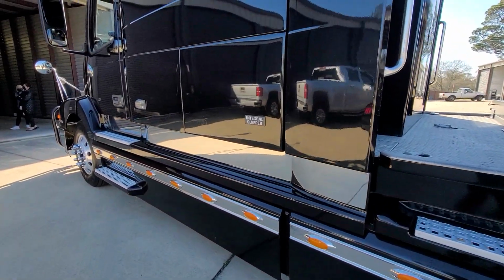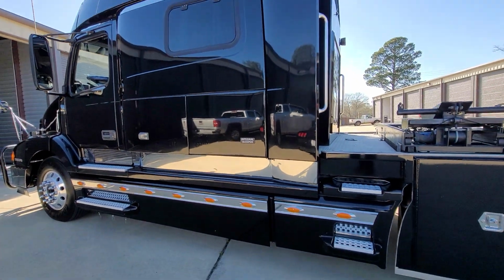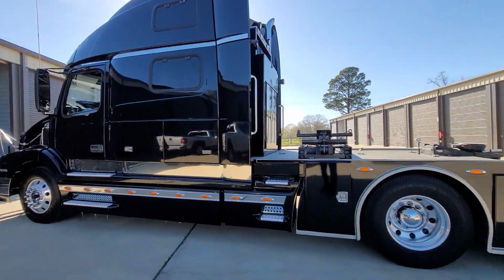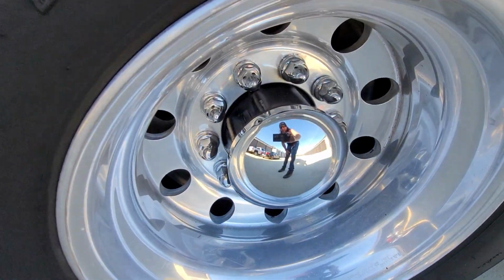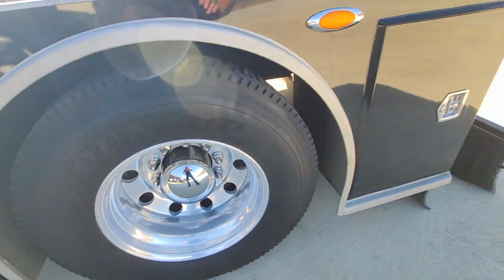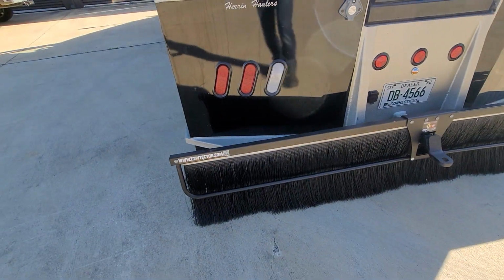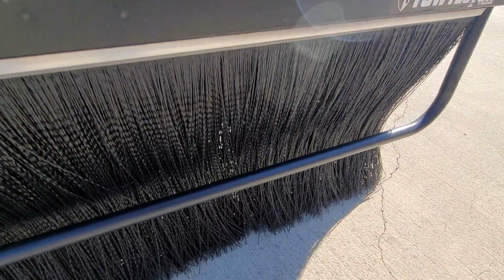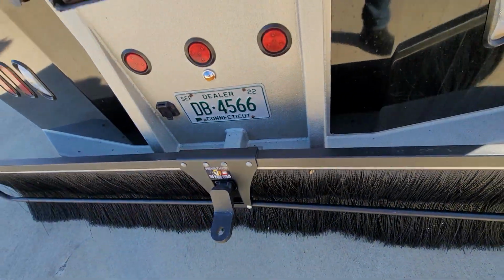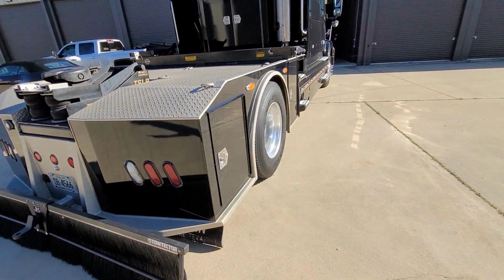These are storage boxes right here on the side, and we'll go into the interior of it on part 2 a little bit later. But if you look, all stainless steel hubcaps, lug nut covers. It has the towtector.com shield on the back here to protect rocks from coming up and hitting the camper in the back. Again, LED lights all the way around.